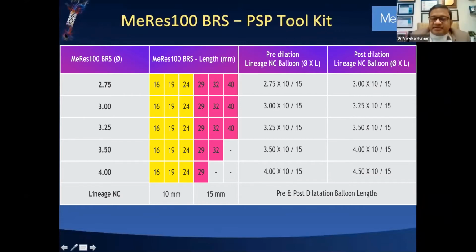Absolutely. And I would like the opinion of Dr. Colombo: do we have scope for further decreasing the strut thickness category as well? Because as he said, the thinner the struts, the better the outcomes would be. So, Dr. Colombo, what do you think is the ideal magic number of strut thickness?